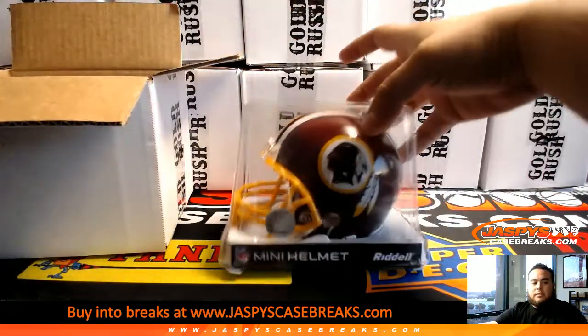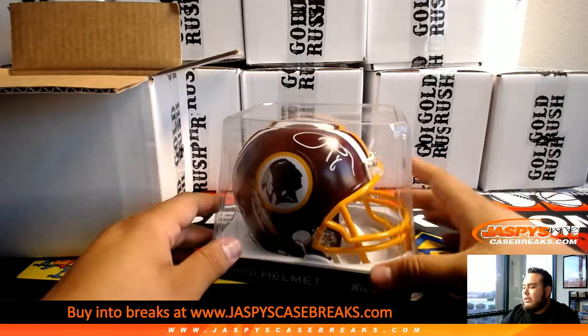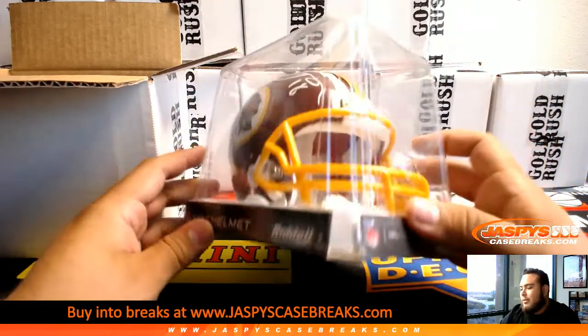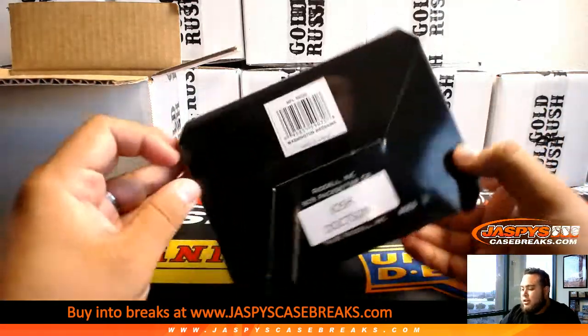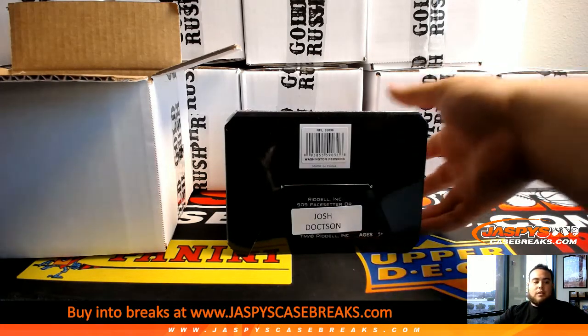Washington Redskins mini helmet of, oh, I think this is Josh Doctson. I think it's Josh Doctson. Horrible. I hate when people just put the JO and whatever it is, but yes, Josh Doctson. Josh Doctson, that's Anthony Moore.